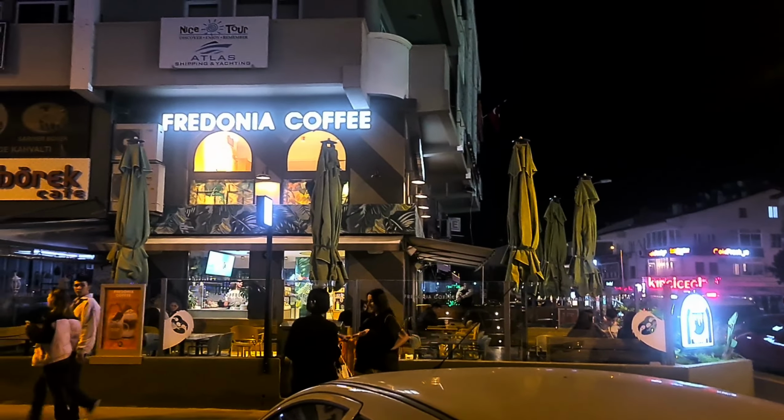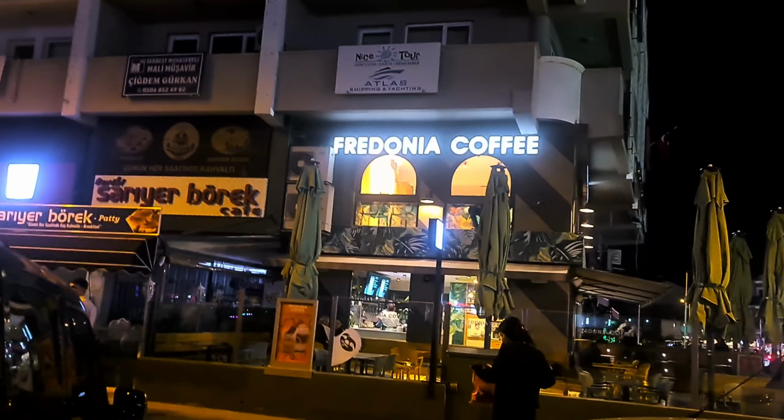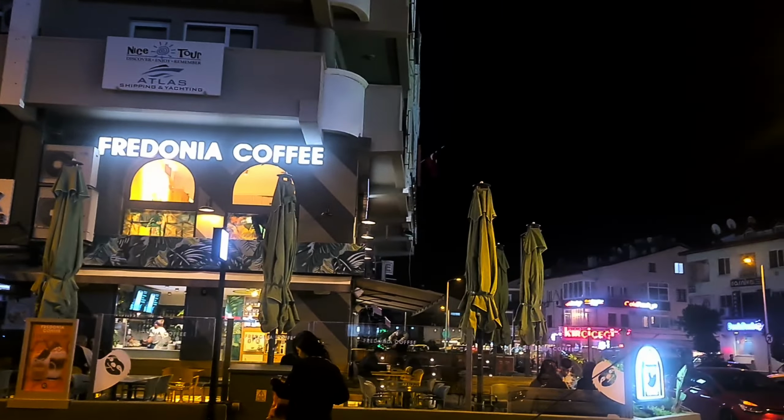If you like coffee, like Starbucks kind of coffee, when you come to Marmaris, there are 3 Fredonia cups. One here, one down at the marina, and one on the beachfront. Find this place. You will love to have a coffee here, and they have a Starbucks kind of menu, but Turkish style things. I will give you a show afterwards, where I'm going to bring you.